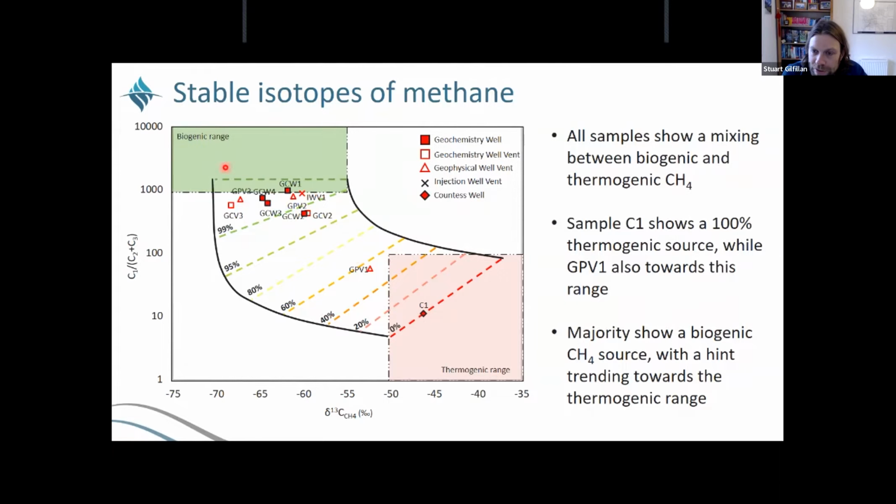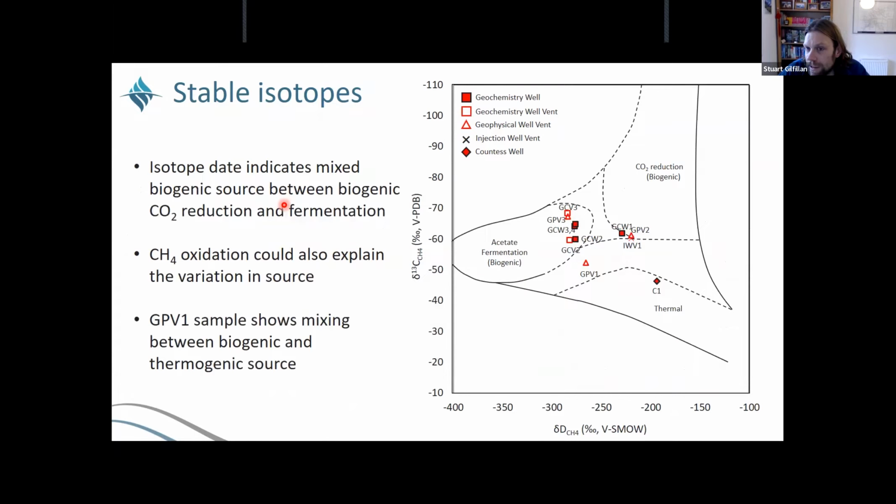The vast majority of the other samples are close to the biogenic range, but importantly not quite. And then we do have a slight sniff or a trend, particularly in one of these samples from early on in the sampling, to indicate that there was thermogenic gas contribution to that particular well. And that's indicating that all of these have got some component of thermogenic gas in them. They're not solely biogenic. We can then look at this by plotting up the carbon isotopes here in the methane against the deuterium isotopes, obviously methane being made of hydrogen and carbon.